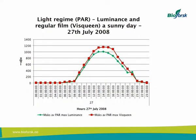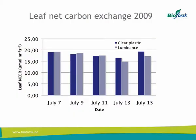Light regime going up to 1200 micromole here at the top. It's a good sunny day. I zoom down here and you go much higher. This luminance, the green one, is reducing the light regime from the sun compared to the regular plastic sheet. Yeah, leaf net carbon exchange, we'll cover that now.